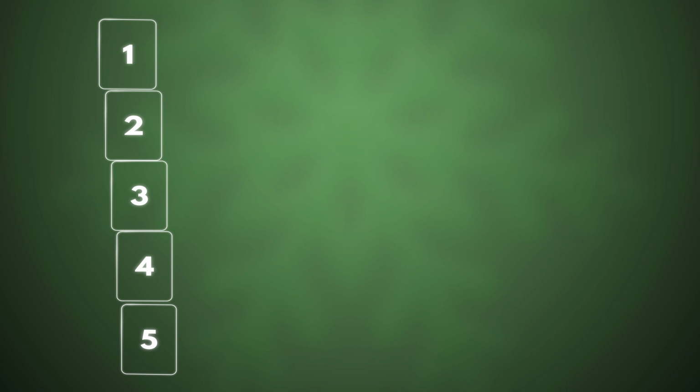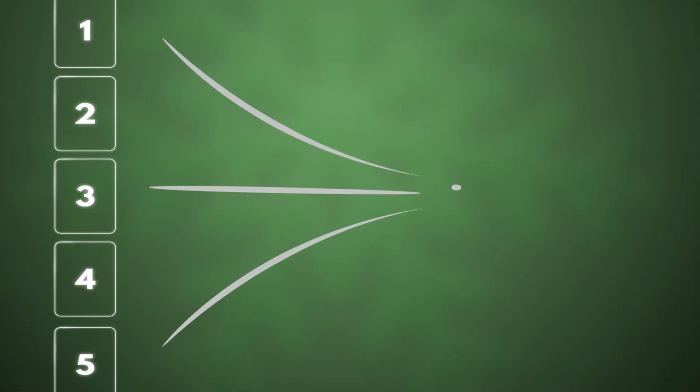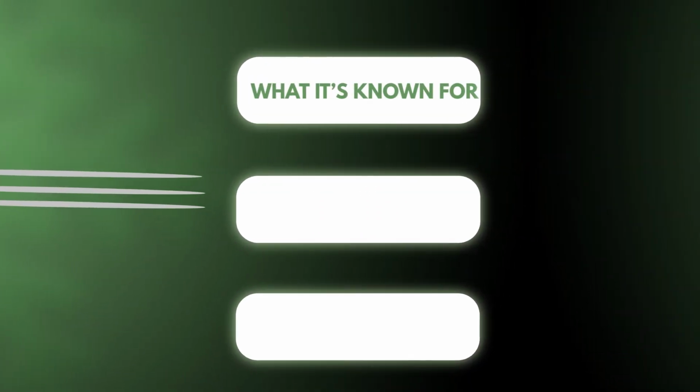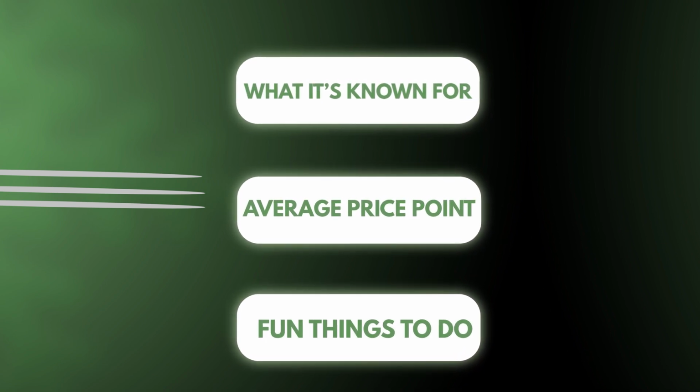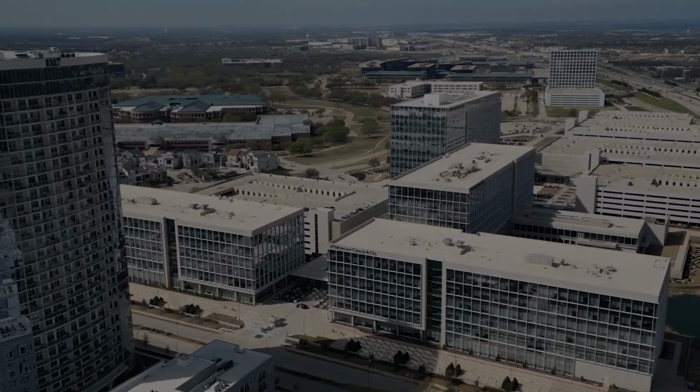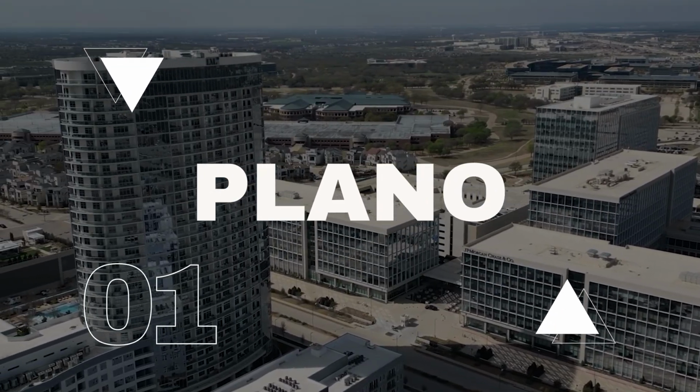Now I want to break down all of these 5 suburbs into 3 categories. Number 1, what it's known for. Number 2, the average price point that you can expect to find in each suburb. And then number 3, some fun things to do in the area. So not starting in any particular order here, but we are gonna start with the number 1 suburb, Plano, Texas.